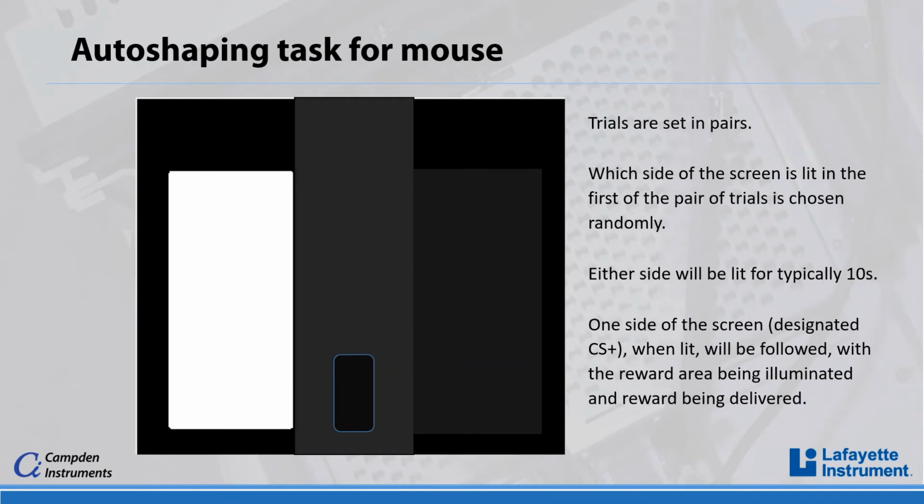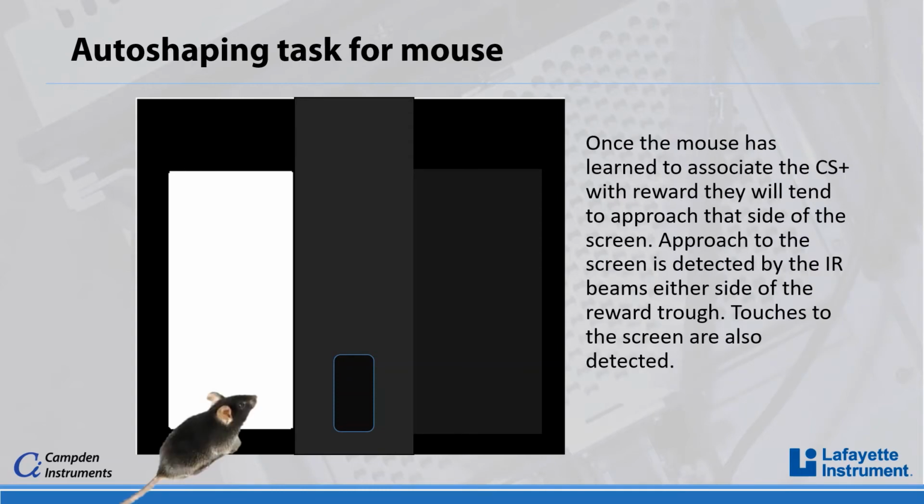Trials are set in pairs. Which side of the screen is lit in the first of the pair is chosen randomly. Either side will be lit for typically 10 seconds. One side of the screen is designated CS+, and when this is lit, it will be followed with a reward. Once the mouse has learned to associate the CS+ with the reward, they will tend to approach that side of the screen. Approach to the screen is detected by the IR beams on either side of the trough. Touches to the screen will also be detected.